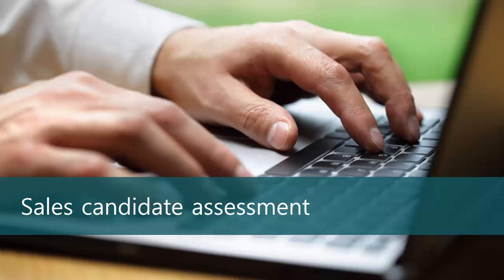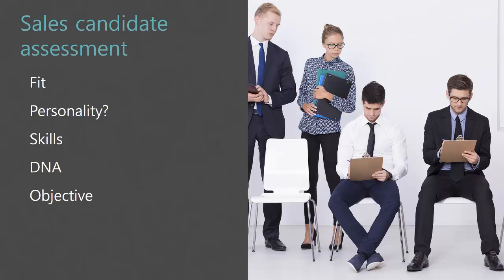Sales candidate assessment, of course. I'm going to put that in there, right? I've used an assessment from the beginning of my sales management career. I've been hired at companies that have used the assessment. Different assessments.